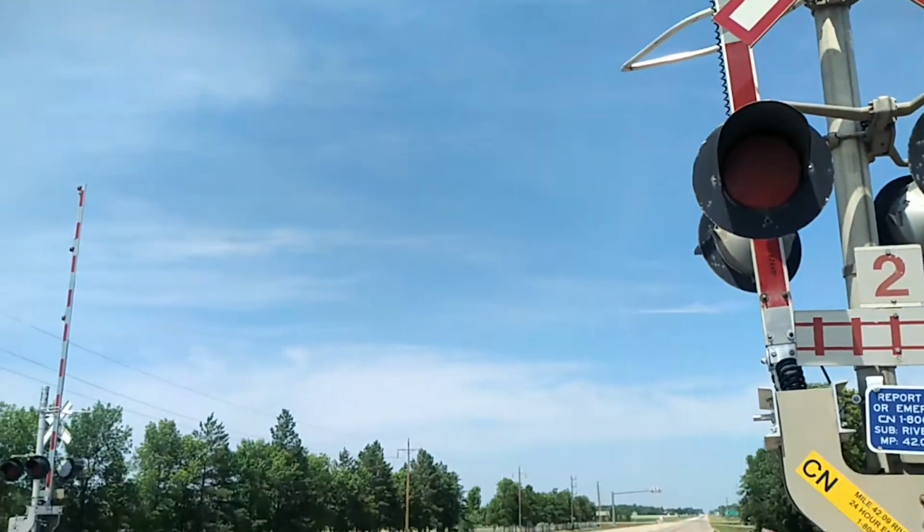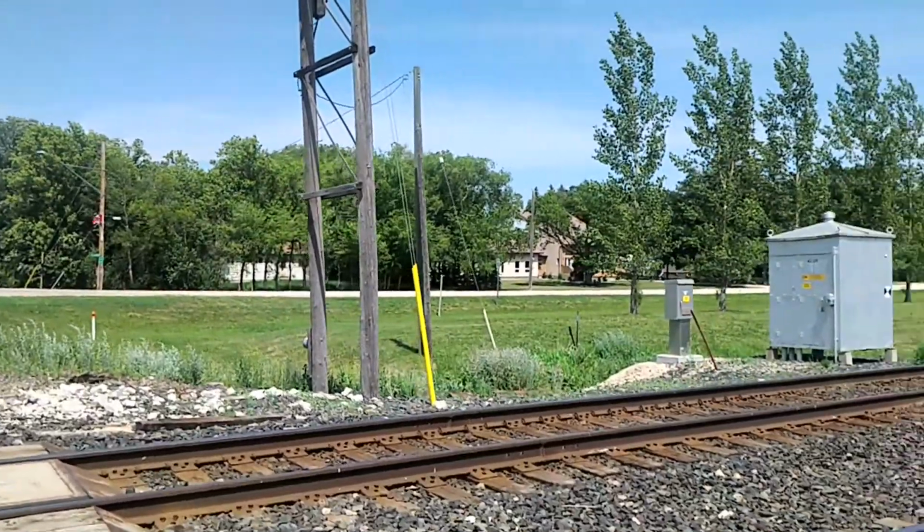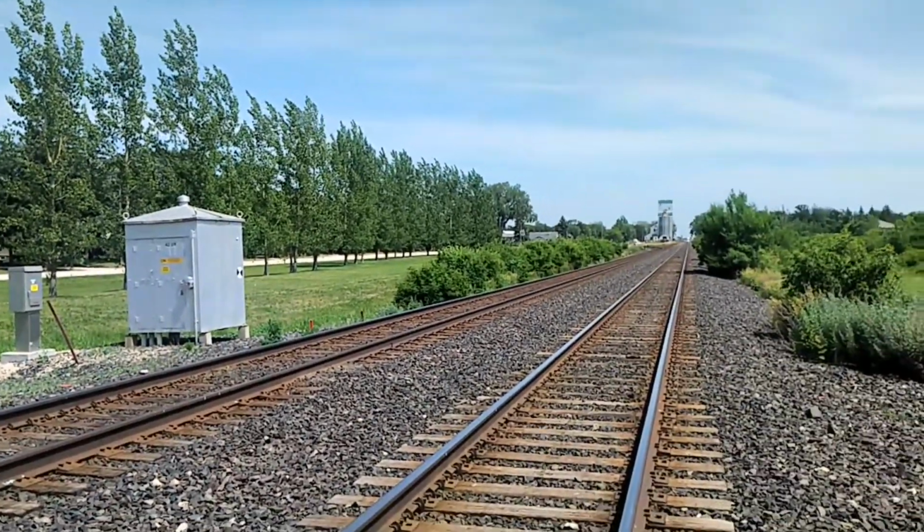The highway speed limit here is 80 and the trains run 100. About 5 minutes before this train passed, one went the other way with containers. Today's train is running west towards Portage.